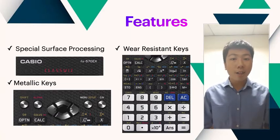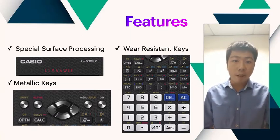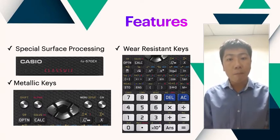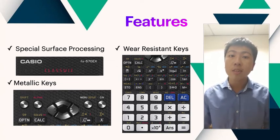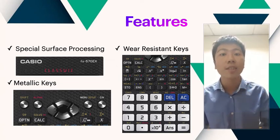Next up, I will be talking about some of the main features of this calculator. The first feature is the special surface processing on this calculator. The special surface is an embossed pattern that feels glossy to the touch, which allows users to get a good grip on the calculator when using it.